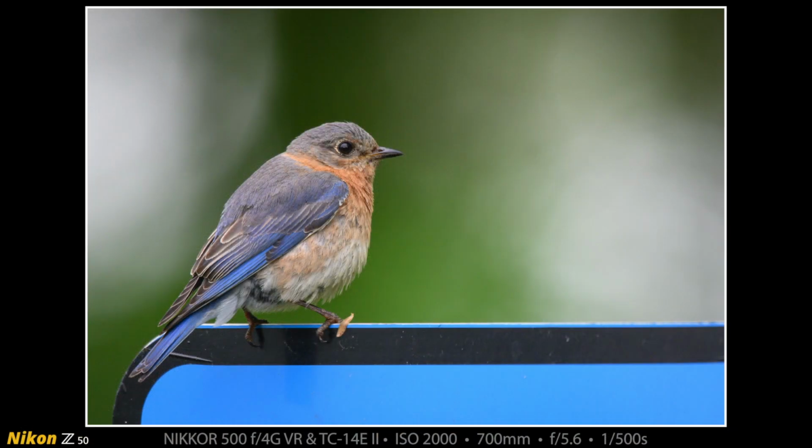I have intentionally made these protected conservation area signs the background of several of the clips in this video, and I thought it was fun to make this photograph of this beautiful female eastern bluebird on one of those signs. All right, so I guess I will bid you adieu from Volkswagen Wetlands.